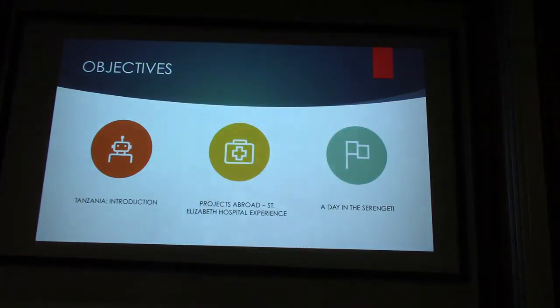My objectives, the outline of this talk, are an introduction to Tanzania. I really was not familiar with Tanzania before I went, so I don't really know anything about it. Then I'll talk a little bit about Molly and my experience at St. Elizabeth's Hospital. And then we'll go through a day and a night in the Serengeti, and then Zanzibar.